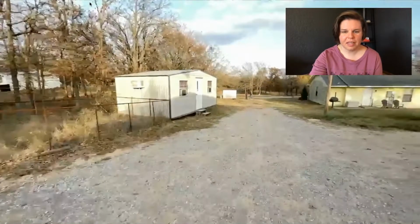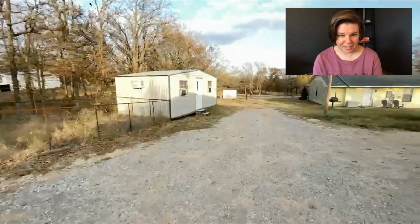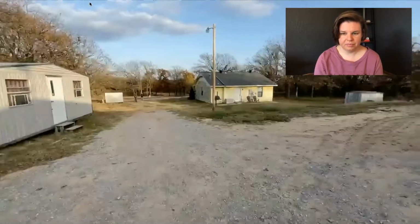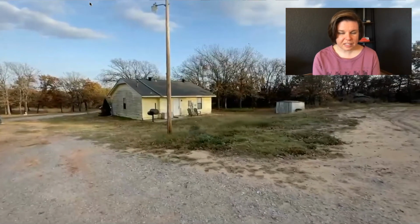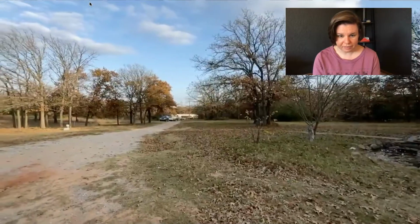All right, so this little house shed we're looking at right here. This was actually set up as a gym. It does have electricity to it. It does have full mirrors on the inside as well. So here's the back of the little house, and it has a cute little yard. Of course, we've got quite a few trees, but a great clearing.